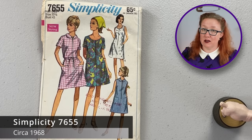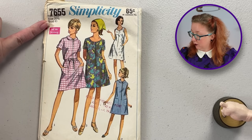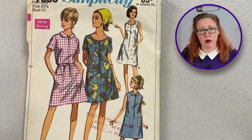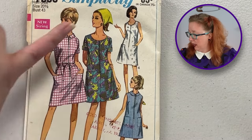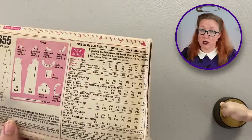And it is another bust 43 and factory folded. Oh, well, look at you. This is Simplicity 7655. It is from the 1960s. It is a bust 43 for this little slightly house dressy moment. Pretty sure that's a zip front all the way up with two patch pockets. I like that. I'm not going to keep it.